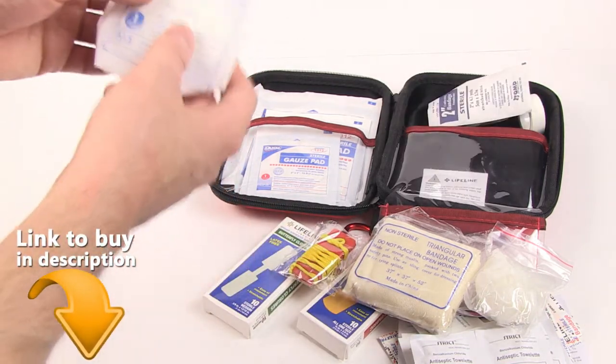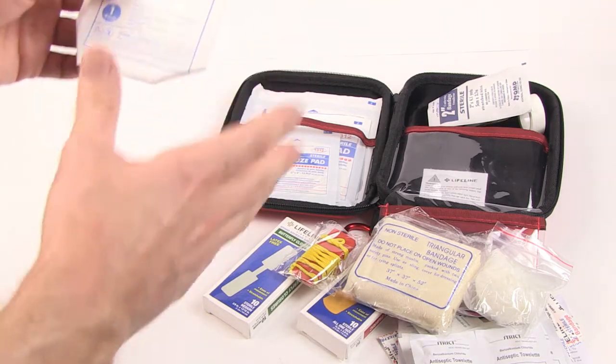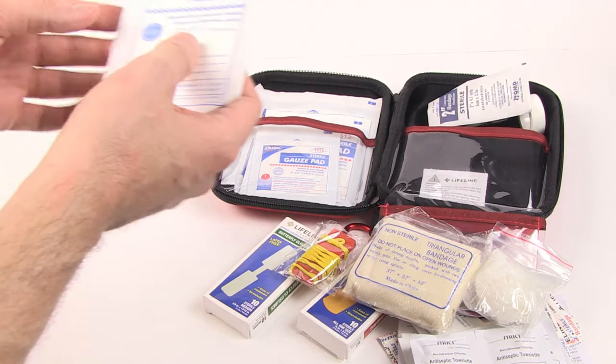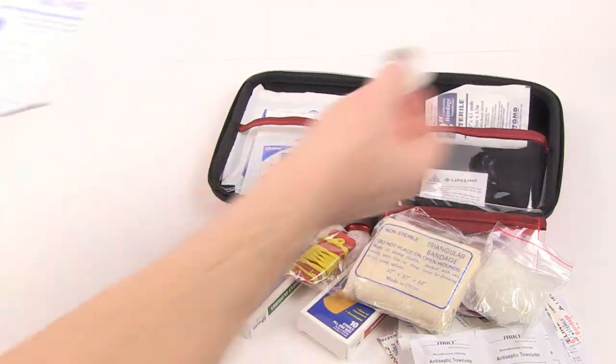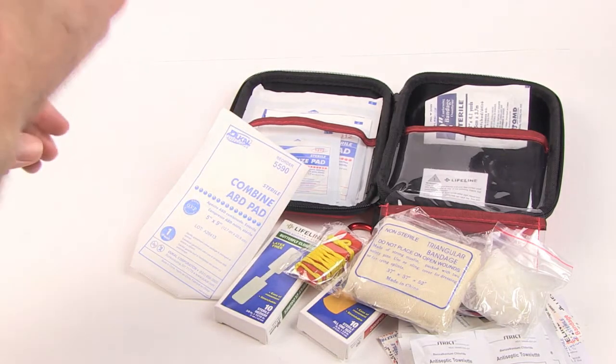Next, you got your combined ABD pad, which is used for wounds that are bleeding heavily. This is highly absorbent. So, if you hit an artery, something is squirting out a lot of blood, this would be something to help stop the bleeding. And then of course you have your medical tape, which is good to help keep the bandages in place.